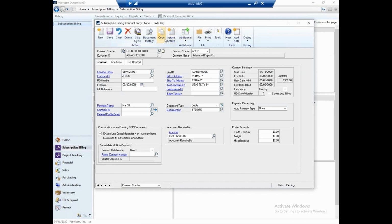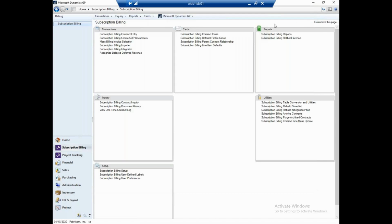We also have a copy contract. So if you're creating a similar contract, you just basically start a new contract and then choose the contract that you want to copy the lines over from, and it'll quickly create the new contract for you. So that's a time-saving feature as well.